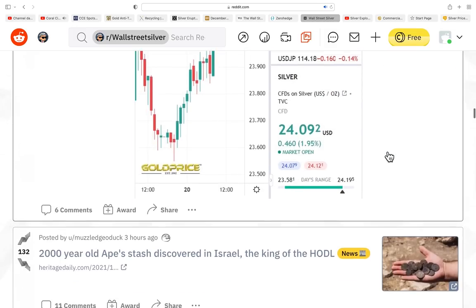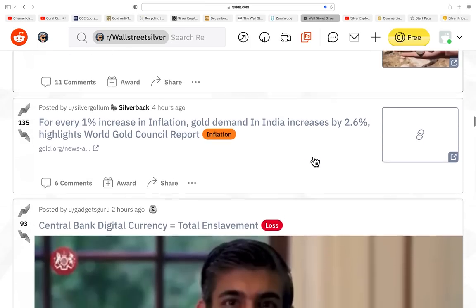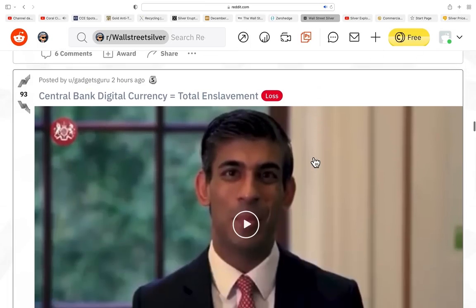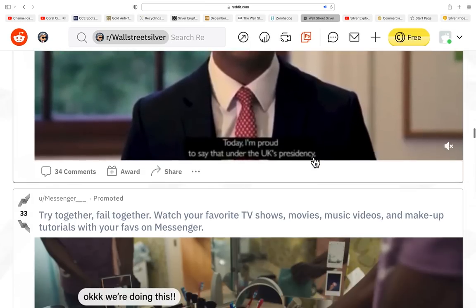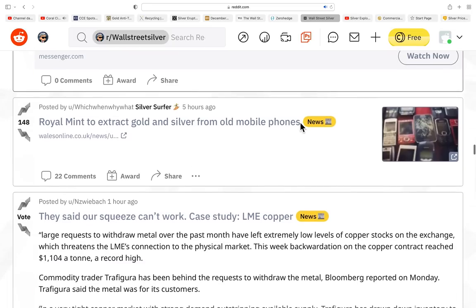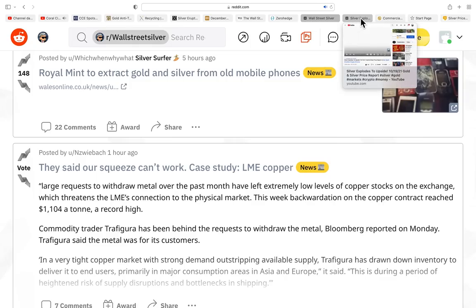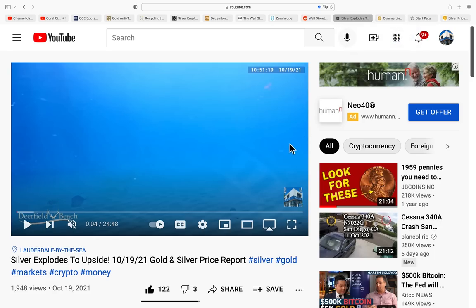Wait and see, though. Never underestimate these 4 to 8 big commercial short positions in silver, as Ted Butler says. And never underestimate governments and central banks either. Central bank digital currency, total enslavement. Couldn't agree with you more. If you get a chance, take a look at the Wall Street Silver site. Pretty cool, and I'd suggest you get involved with it. A lot of good discussion out there.